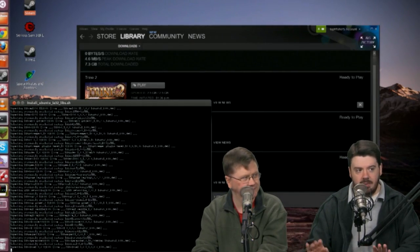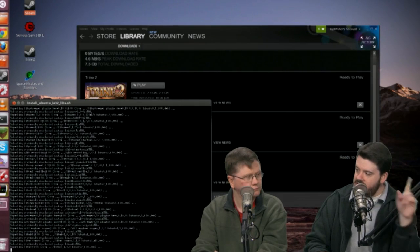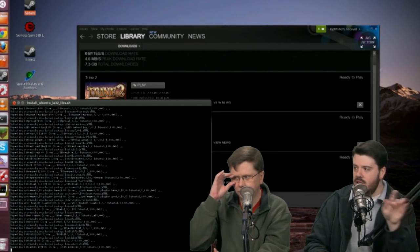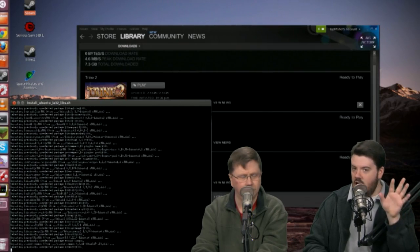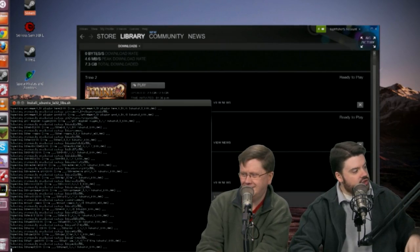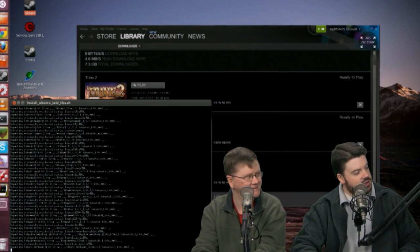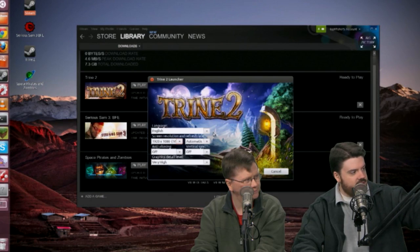I got to mention, too, I think an important part is that all of these games, except for Serious Sam, I bought either previously or on the Steam store. And then they just automatically show up as available. Oh, that's so cool. Let's fast forward and get into the game here. Beautiful game. So you can see you get a configure screen. You can tell it to go full screen, all that stuff.